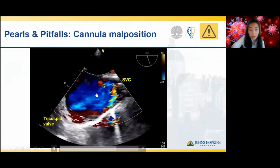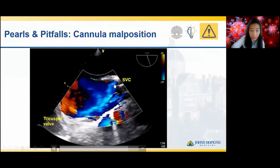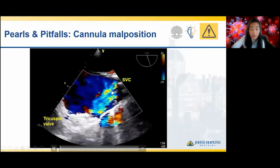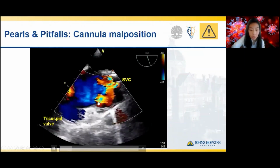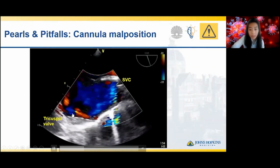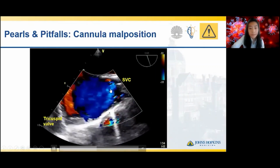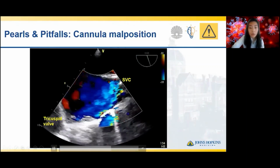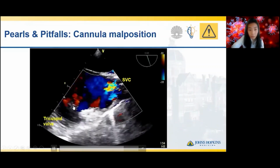This is another echo clip, which demonstrates a poorly positioned cannula. Here we do not see any jet or outflow from the cannula itself. Now we should see something organized and linear as in the past clips coming towards the tricuspid valve down here. But here we just see a lot of swirling turbulent flow in the right atrium. Now the cannula may need to be rotated so it's not positioned so posteriorly, or withdrawn or advanced until we can see an outflow jet that is more appropriate.